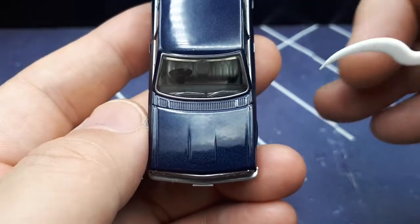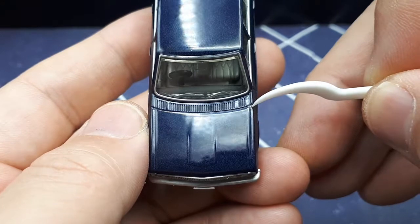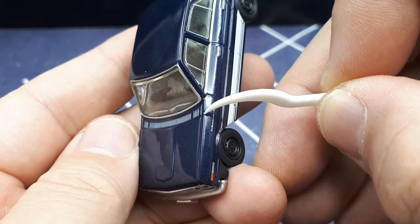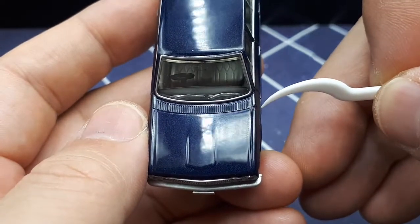What is a little bit weird to me, though, is why does the hood line cut across the fender? Shouldn't that not do that? Because it creates like a dent in the fender. So that doesn't make any sense to me. It's weird that TLV would do that. Well, they don't do that on their other cars, I don't think.